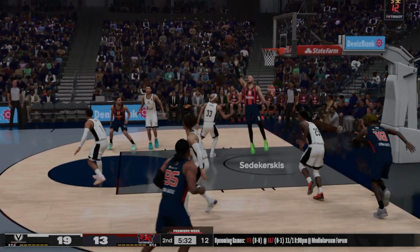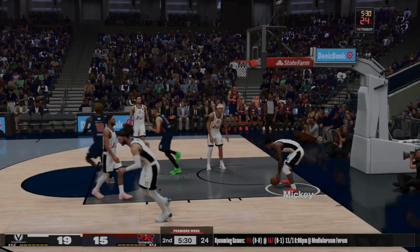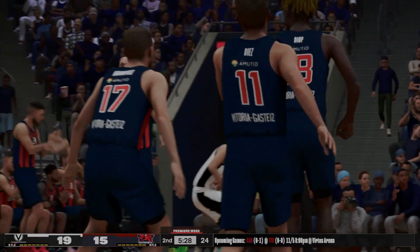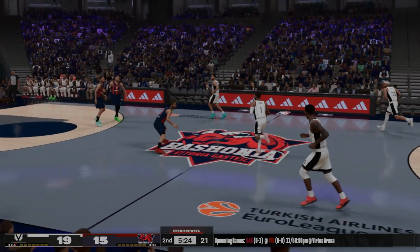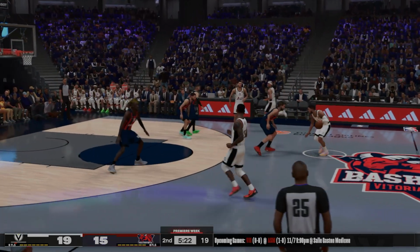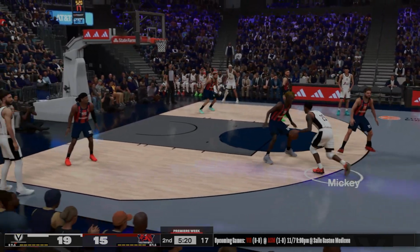Here's the lob to the hoop. Great communication on the alley-oop. Yeah, nice silky finish on the alley-oop from the stupendous feed. That sequence couldn't have been executed any better. Pass to Mickey.